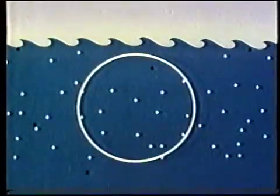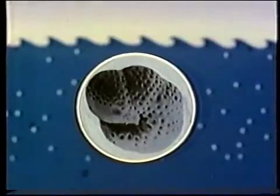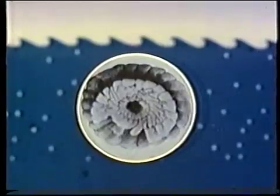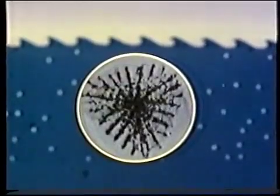Fecal pellets and the remains of dead organisms, along with clay particles, sink and accumulate as pelagic sediments on the ocean floor. The organic remains include the skeletons of planktonic organisms. This foraminiferan skeleton is made from calcium carbonate. So is the coccolithophore. The skeletons of radiolaria are formed of silica.